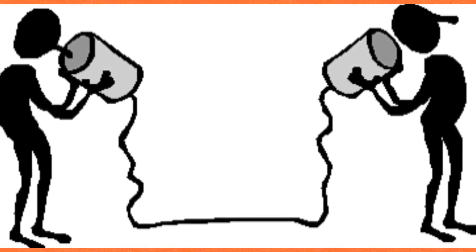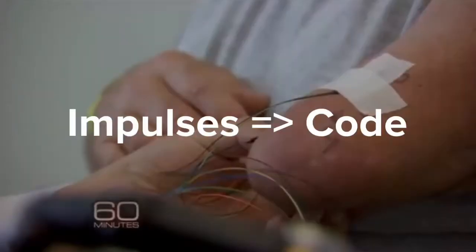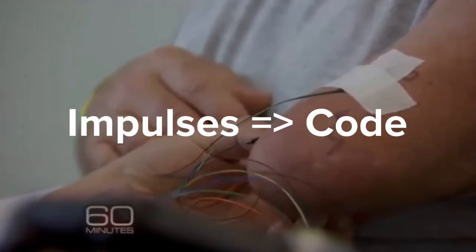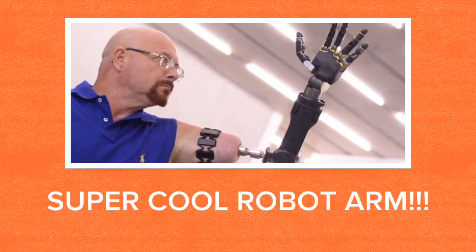So when the brain tells the missing limb to move, the skin will receive the message. Sensory receptors placed on the skin will pick up on these impulses and relay them back to the prosthetic as code, thus moving the prosthetic and giving the individual a super cool robot arm and motor function.